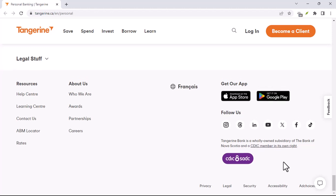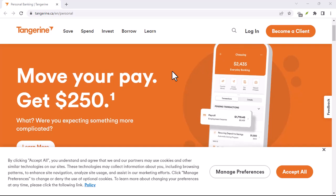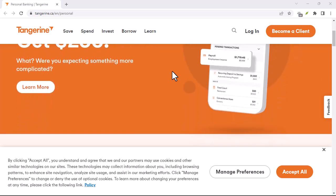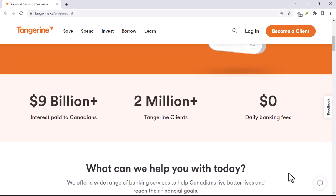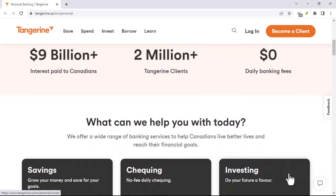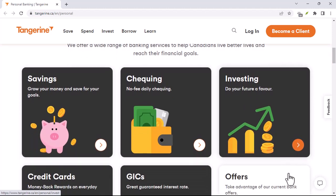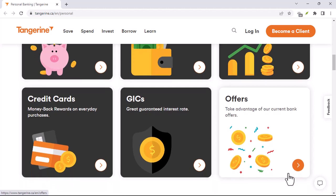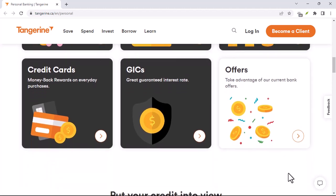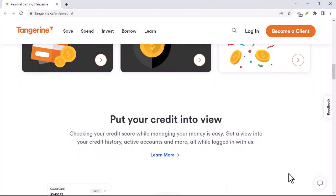Additional considerations. While Tangerine doesn't accept bank drafts, it's always a good idea to check with the bank directly for any updates or changes to their policies. They might introduce new features or services in the future that could accommodate bank drafts. If you're dealing with a situation where a bank draft is the only acceptable payment option, you might consider using a different bank or exploring other options, such as wire transfers or money orders.